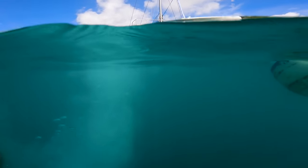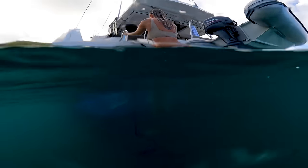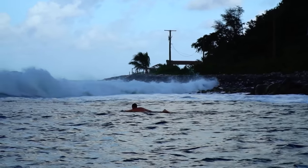We spent our last day just soaking up as much time in the ocean as we could. While the girls went for a dip, Ryan got to take advantage of some surfable waves.